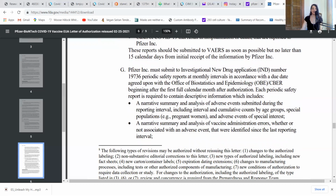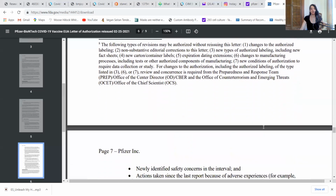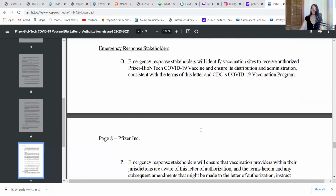Okay, now listen. Pfizer must submit to investigational new drug application number 19736. So I want you guys to look that up. Just Google Pfizer investigational new drug application number 19736 and see what you can find. So this is all about doing your own research and thinking critically. And don't worry about what anyone else says. You do your own research and put the pieces together, put the puzzles together, okay? All right, so now they want a narrative summary and analysis of adverse events reported interval, including interval and clinical counts by age groups, special populations, pregnant women, and adverse events of special interest. All right, so let's just keep going down here.